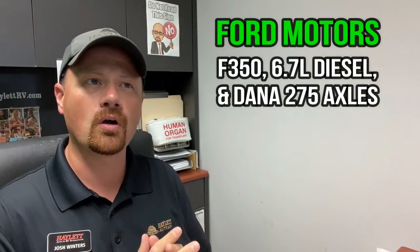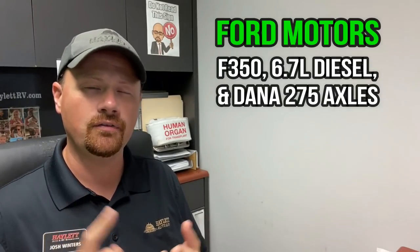Ford has issued a recall for a specific combination of F-350 Super Duties. I think this is a 6.7 liter diesel and the Dana 275 axle, something like that. But for a specific combination of F-350 engine and axle, the rear drive shaft may not be sufficient for the total stress, torque and load that the truck could throw at it in a heavy load, and it could separate, which means you lose power, you're unable to have full control over the vehicle, you can't make it go.